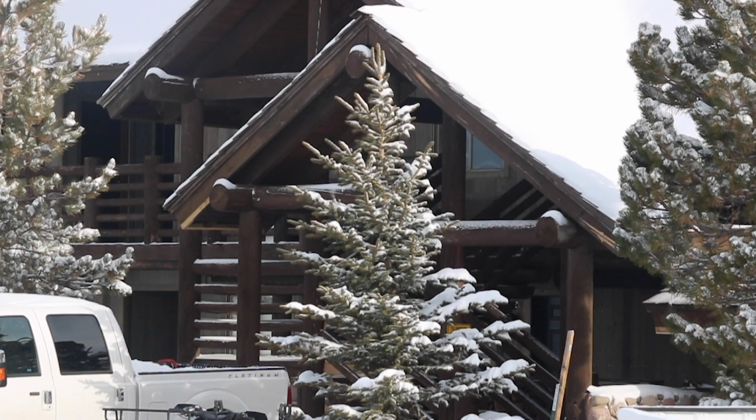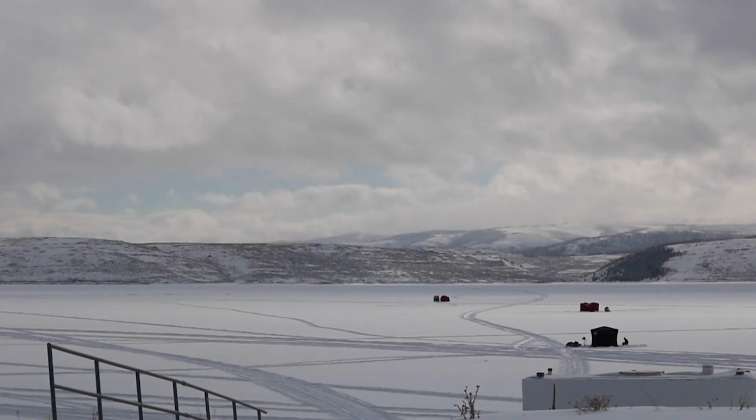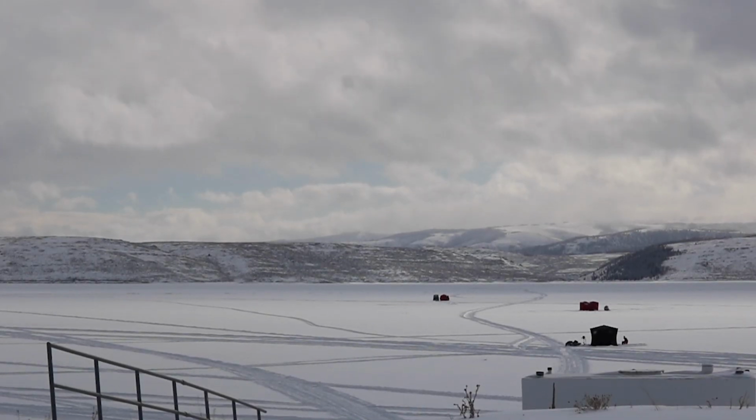We got up to Strawberry at about 4:30 p.m. on Friday, and luckily we had the option of staying at the Strawberry Bay Lodge, which was really nice because we were literally staying right on the edge of the lake.